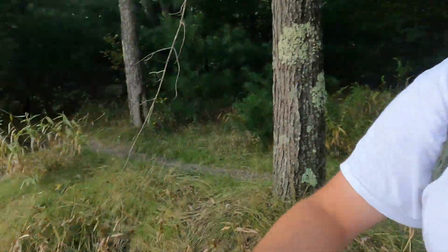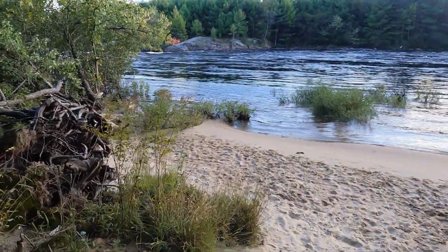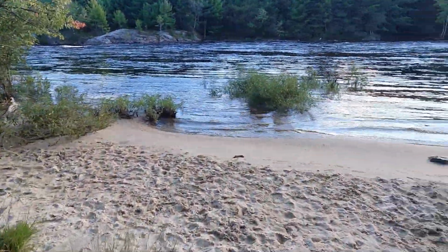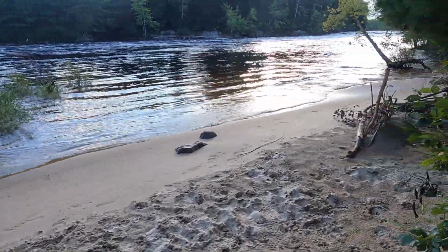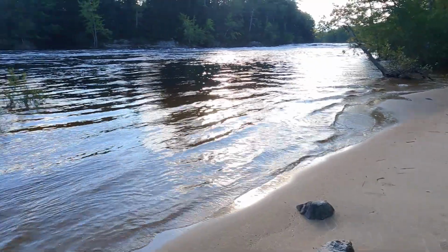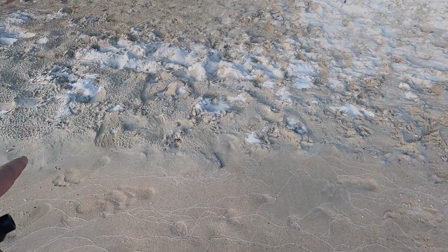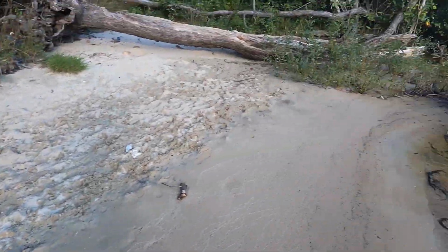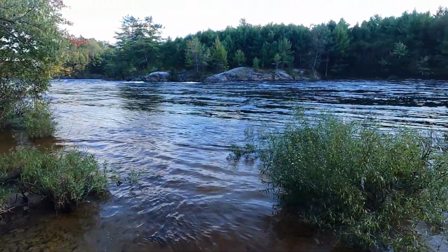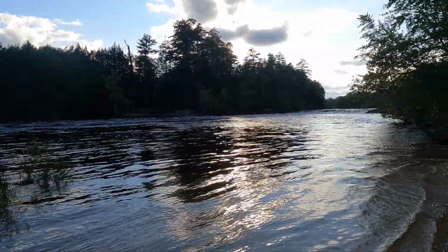You guys will never believe it. That trail took me right to where we were trying to go the first time, and look what I found here. Nice beach. I think the water was a lot higher this morning. You can see the water line here. Oh, that's the water line. That means it must have been a little bit higher this morning.